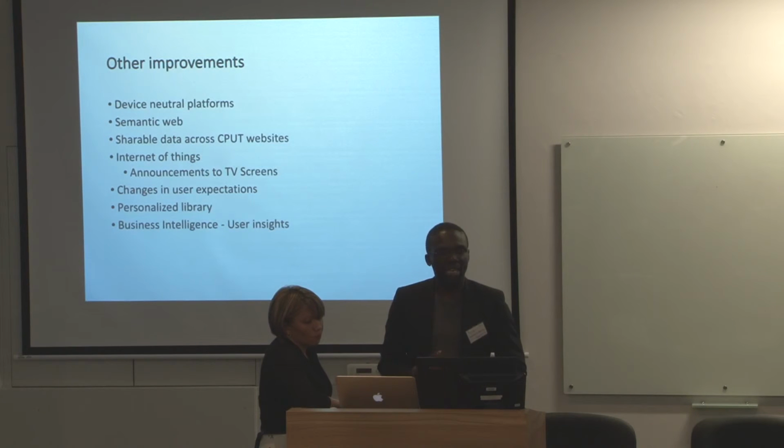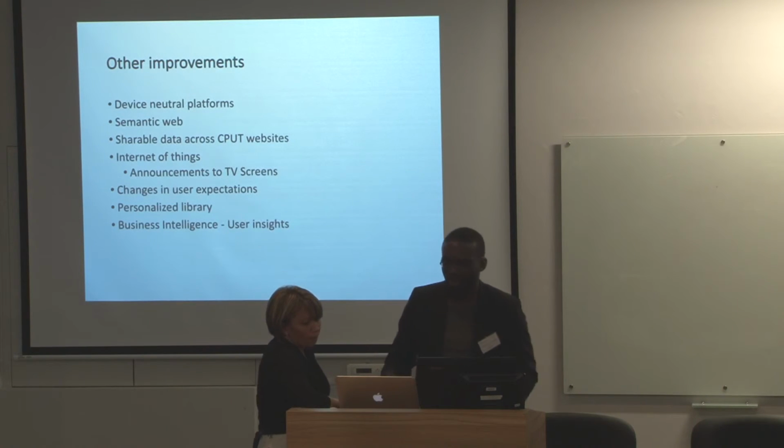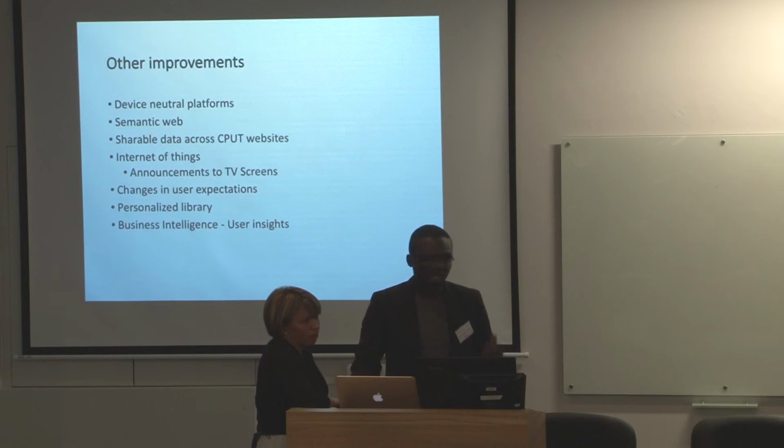And we're hoping that with that kind of synergy and integration, it will become a smarter experience for our users, and the campus can become a bit smarter. The point at the bottom there, business intelligence, I've got a slide to show you a bit about that. And it talks to analytics.